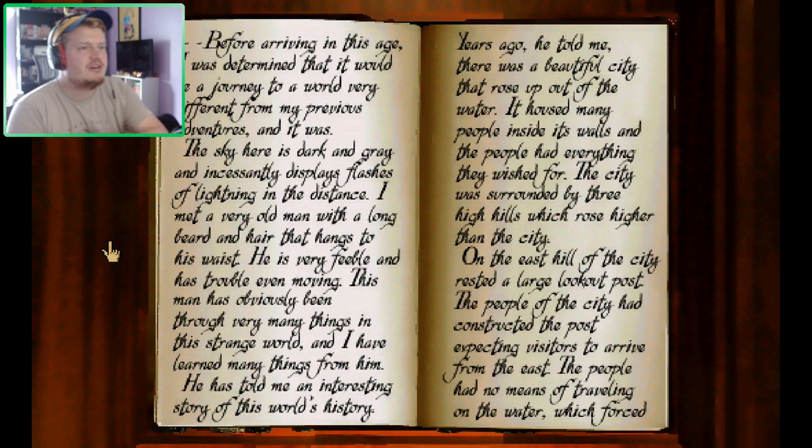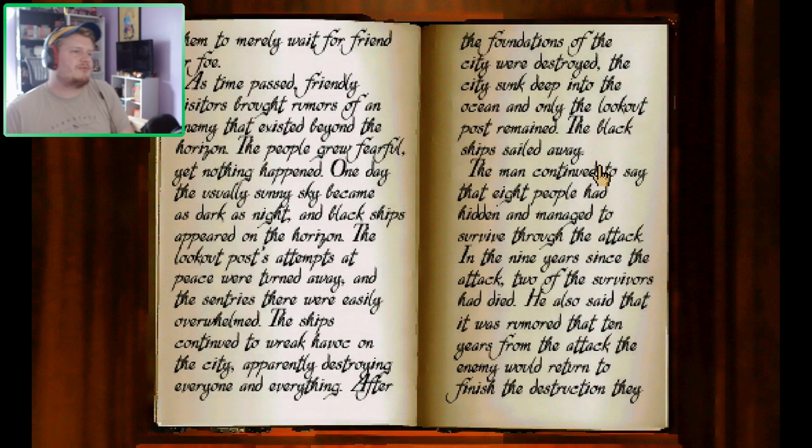Years ago, he told me, there was a beautiful city that rose up out of the water. It housed many people inside its walls, and the people had everything they wished for. The city was surrounded by three high hills, which rose higher than the city. On the east hill of the city rested a large lookout post. The people of the city had constructed the post expecting visitors to arrive from the east. The people had no means of traveling on the water, which forced them to merely wait for a friend or foe. As time passed, friendly visitors brought rumors of an enemy that existed beyond the horizon.